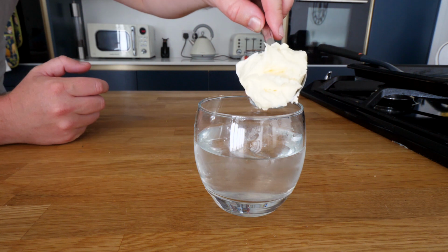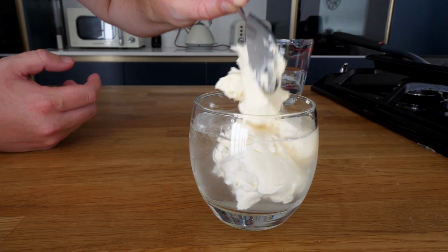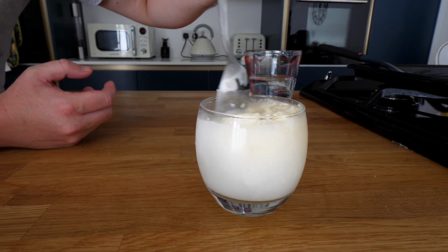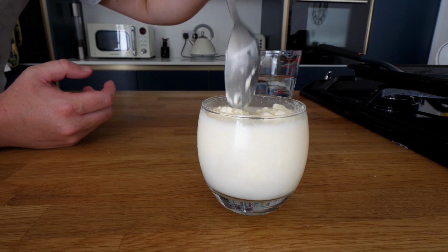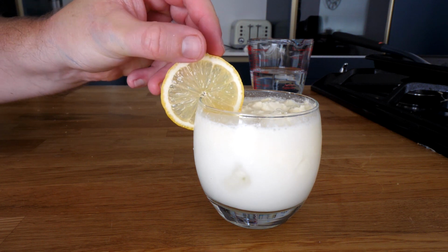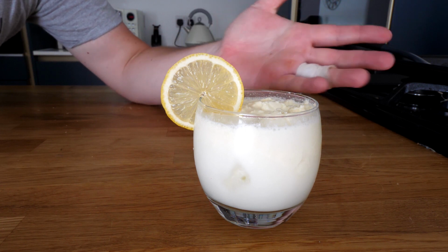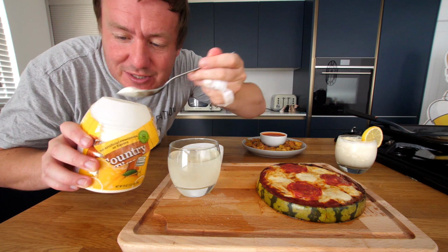Little bit of lemon juice there, don't mind the idea of that. We then add this in, which is almost like clotted cream, it's so thick. And it doesn't seem to be doing much. Apparently you want to try and keep it a little bit creamy at the top. Like that, okay. So we don't break all the lumps massively. And then, just because I feel like it needs another step, I'll just put a lemon in it. That is whipped lemonade.